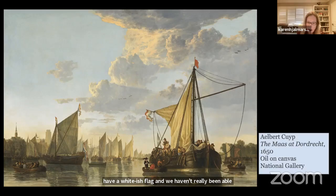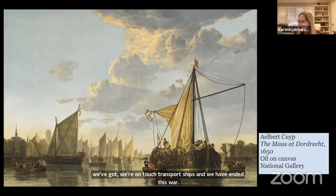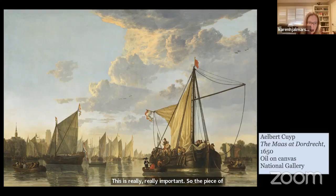In this small little boat, we have the man who is probably a wealthy citizen of Dordrecht, and he has commissioned the painting. And so he's in a little rowboat, and we see they're, let's say, highlighting with music and shouting. Look, we've been able to separate. We're on Dutch transport ships, and we have ended this war. It's just a really, really important moment. So the Peace of Munster, Treaty of Westphalia, and we have a separation.